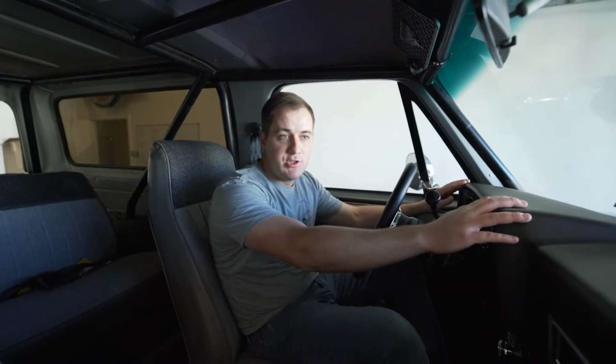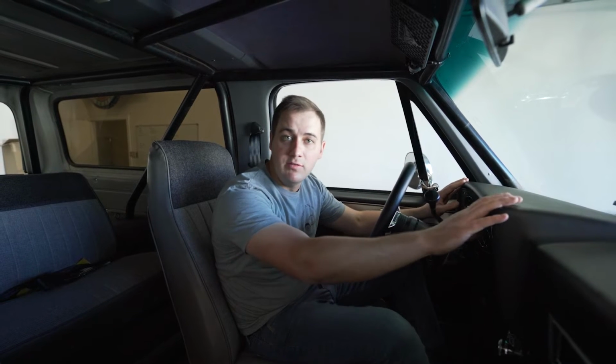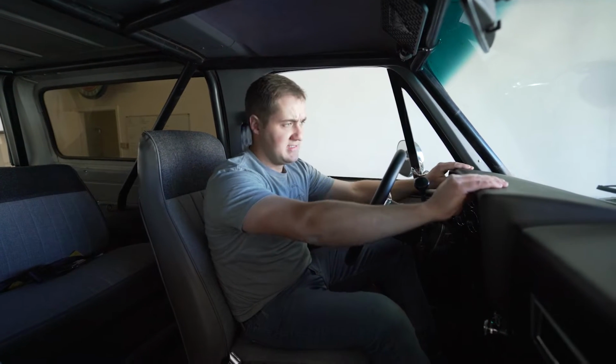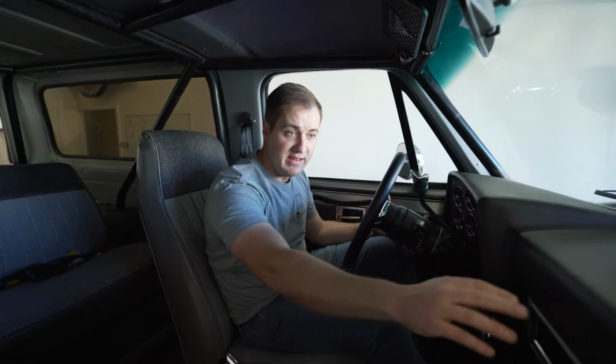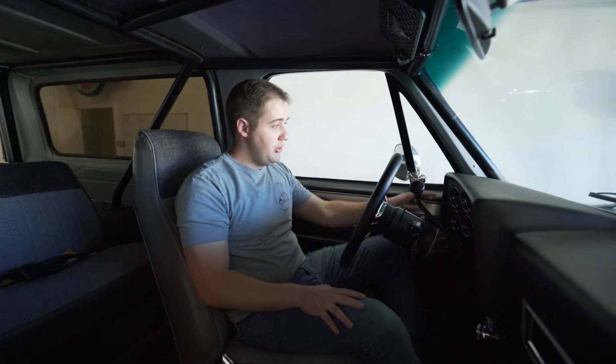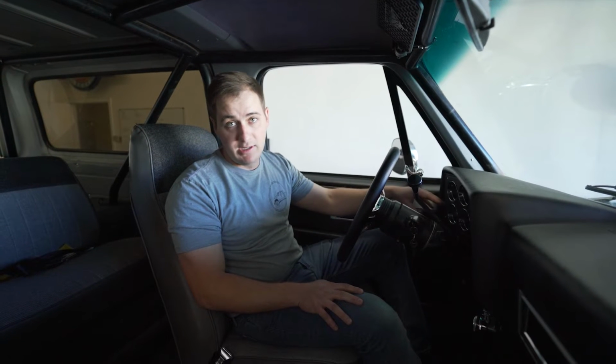Brand new dash pad from Dashes Direct. These fit so good. We made an install video on these. This is super nice. Nice soft touch dash pad with all new trim. Like new vent, new AC vents, new brushed aluminum trim on the dash, new gauge bezel, along with our Dakota Digital gauges that we put in.